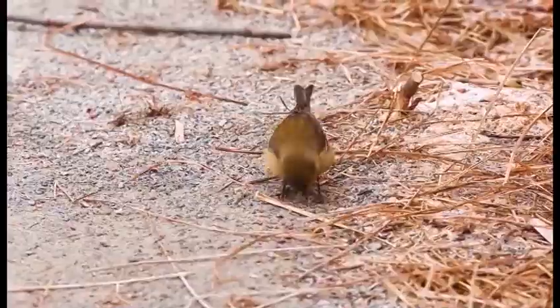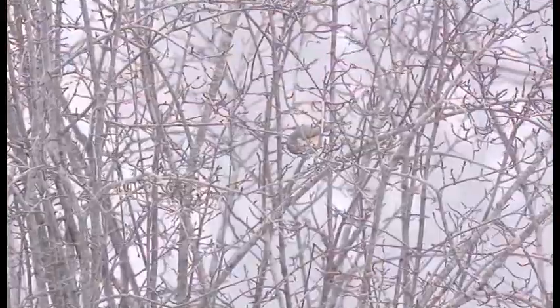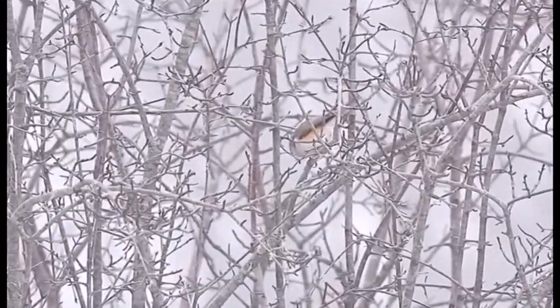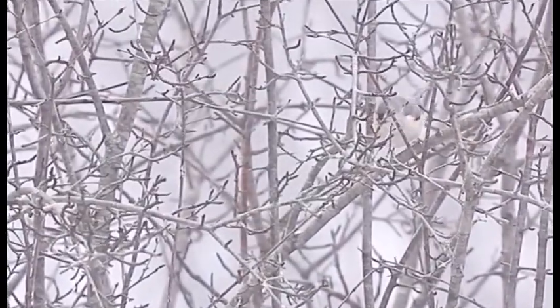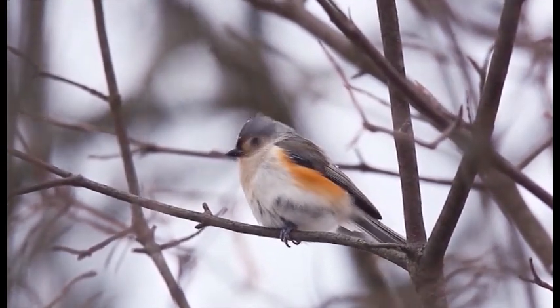So very decisive, knew what it wanted and left, unlike the female downy woodpecker earlier. So now we're back to my main lens here, and you can see the female pine warbler feeding on the ground, as well as the tufted titmouse going away with its goodies as well. So that's kind of the neat things that you can see with it.